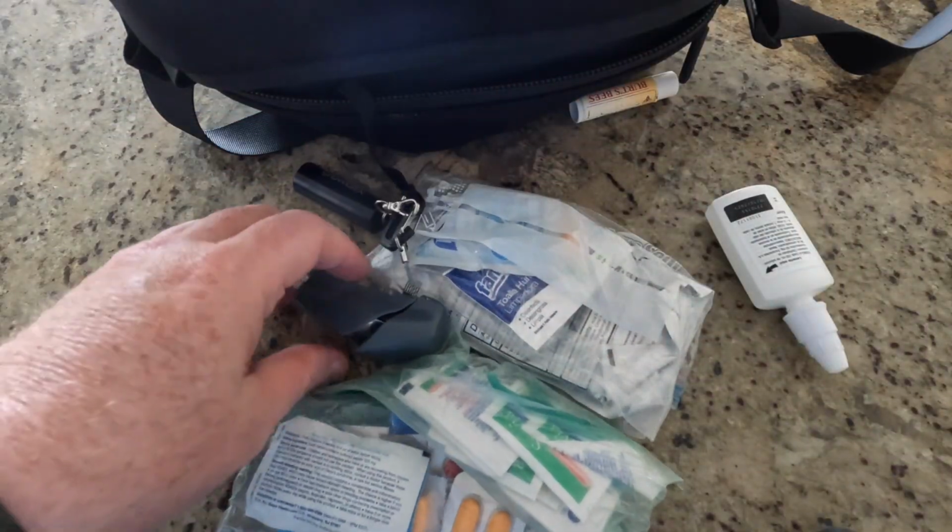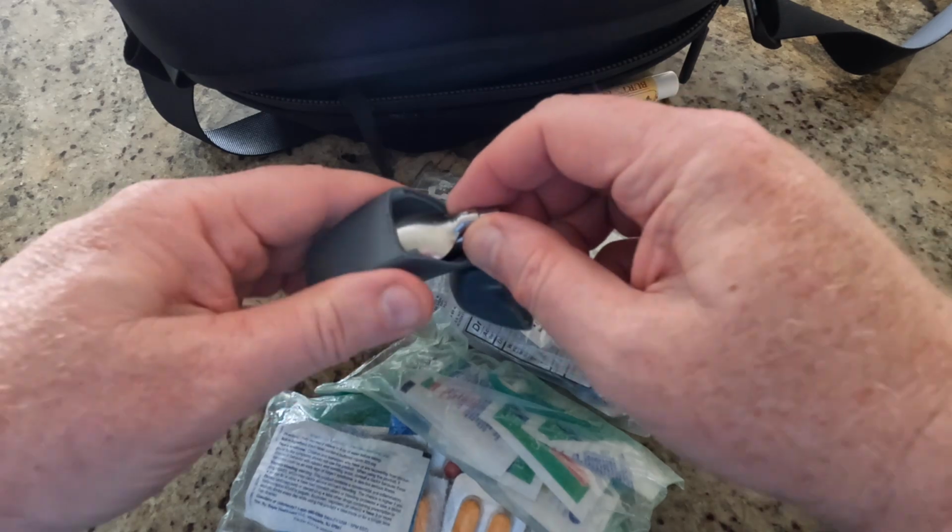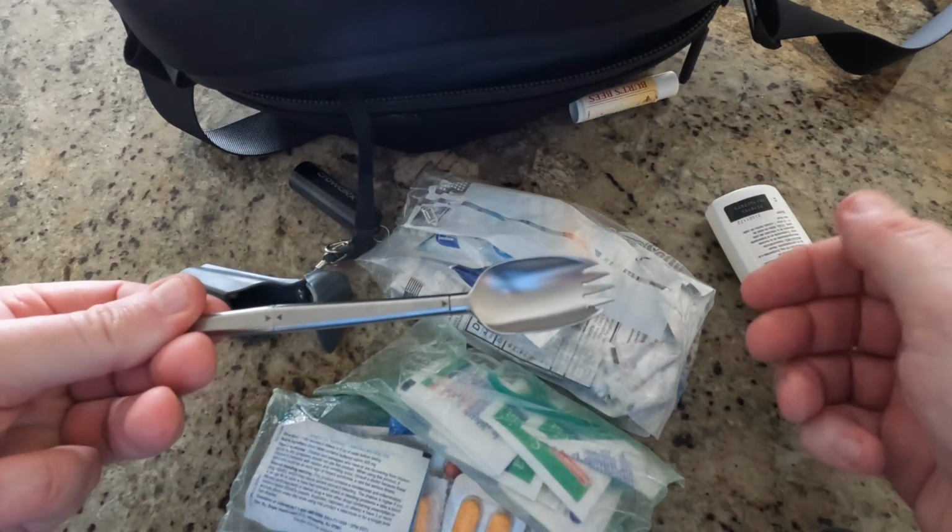The other main important thing is my spork. Never know when you're going to be in a hotel at night. They've got ice cream, but no spoons available.